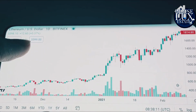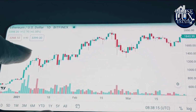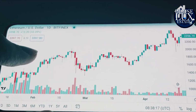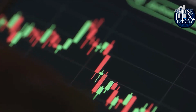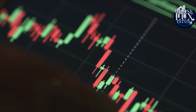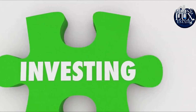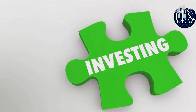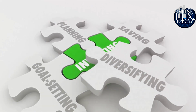Patience is key. The market will have its ups and downs, but over time, the general trend has always been upward. It's important to resist the urge to react impulsively to short-term market fluctuations. Don't let a downturn scare you into selling or a surge entice you into buying more than you can afford. Discipline goes hand in hand with patience. It means sticking to your investment plan even when it's tempting to stray.